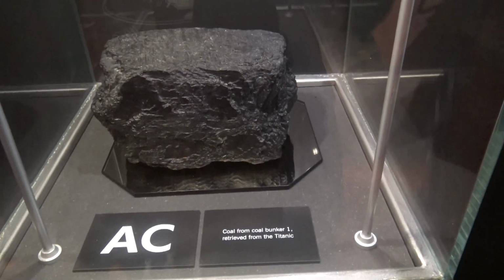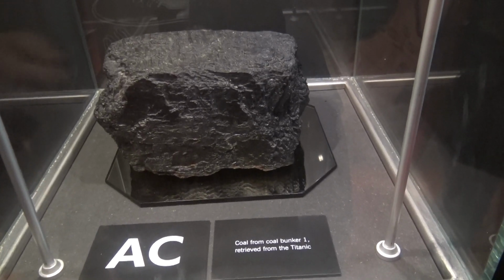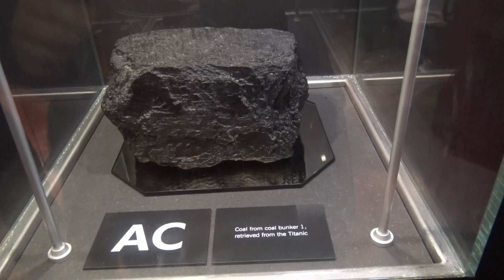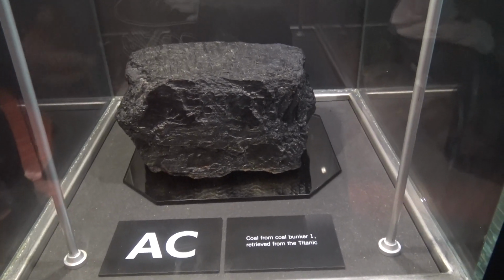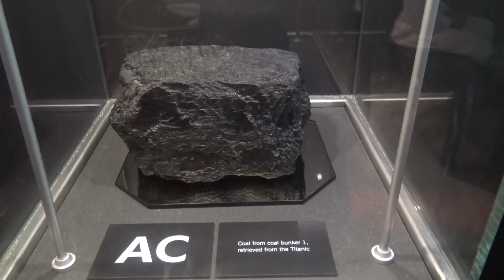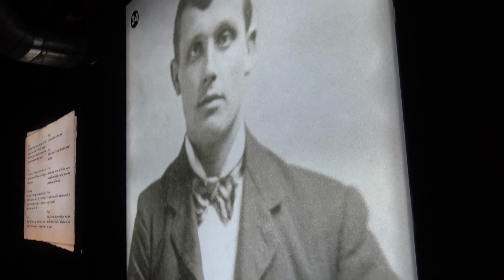We actually have a piece of coal from the Titanic. I actually have a piece of coal from the Titanic, but it's a tiny little piece, millimeters long. But it is cool that I own a piece of that coal that was on the Titanic. That's crazy. 78% of third class passengers died, compared to 38% of first class that died.